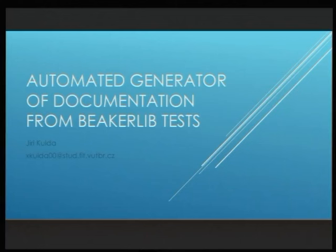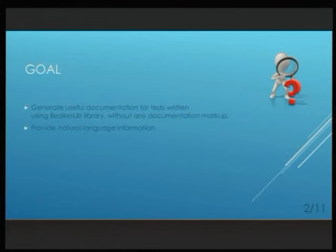So hello, my name is Jiri Kulda, and I'd like to say a few words about an automatic generator of documentation from Beakerlib tests. My main goal is to make really usable, important documentation from Beakerlib tests without any documentation markup, as we, for example, know from Javadoc or Doxygen.